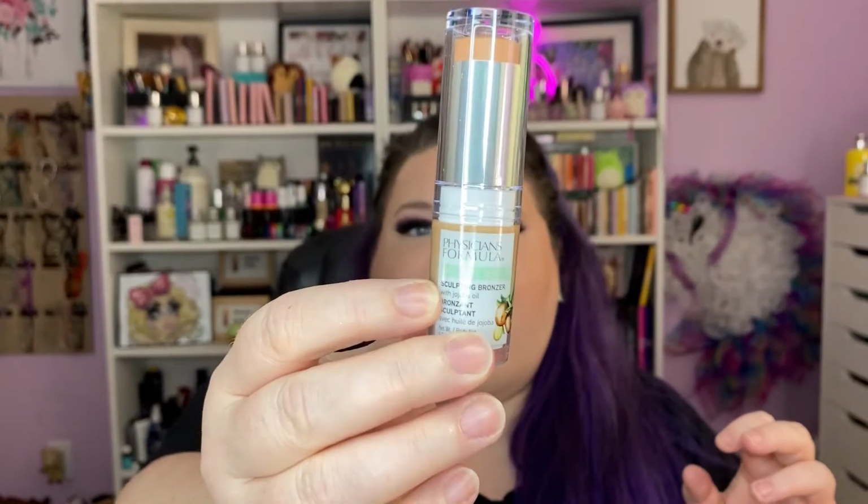Something that I have not seen in my stores. This is the Physicians Formula Sculpting Bronzer. I don't know if I just missed this in my stores or I missed the release of this, or if it is new. And it's loud. Recycling lives over there. Oh gosh, it's like giving birth. Not that I would know what that's like. She's a little, you know, a little acrylic. She's very creamy. This is the shade Mocha.